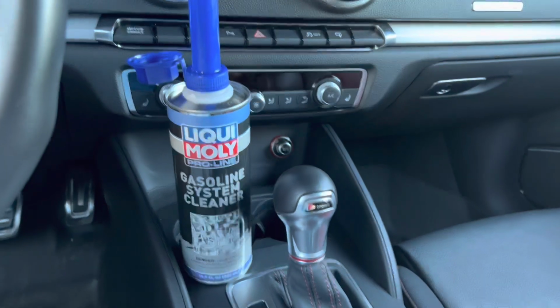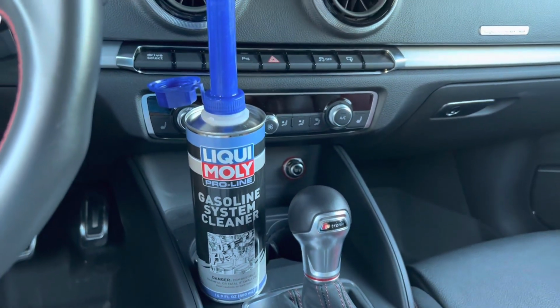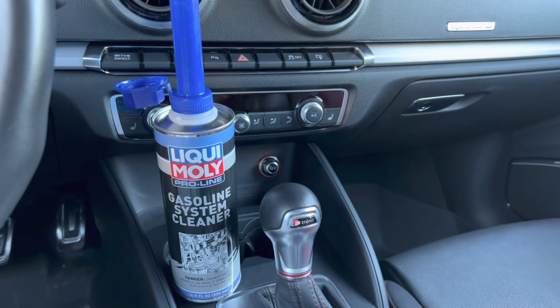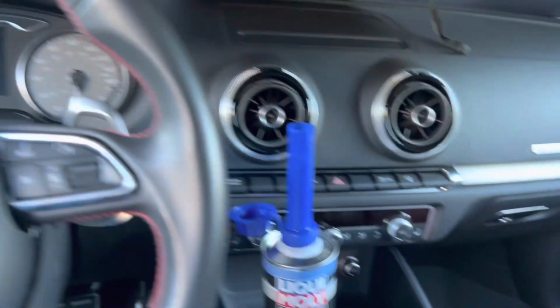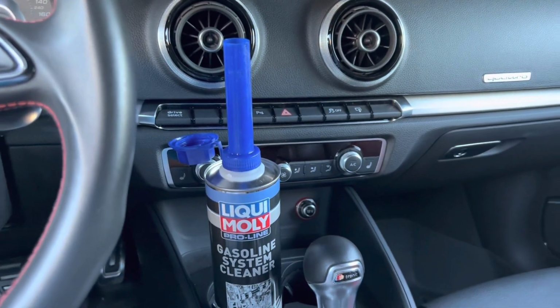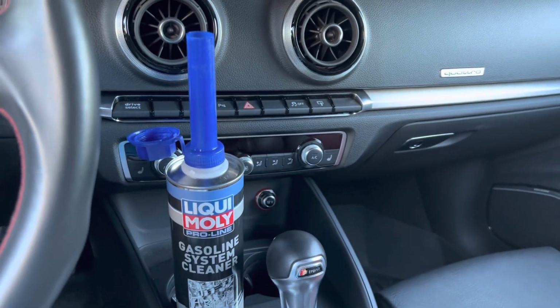Hey everyone, we're in the S3. I just threw this in the gas tank to see if it will help with our cylinder 4 misfire code. Maybe clean the fuel injectors out a little bit in this direct injection engine, because coils and plugs did not, as you may remember from my last video. I have already started it up and drove it around a bit.